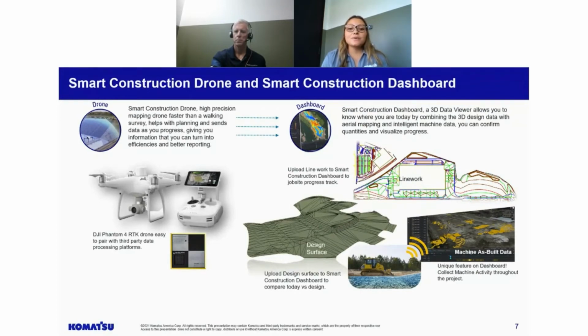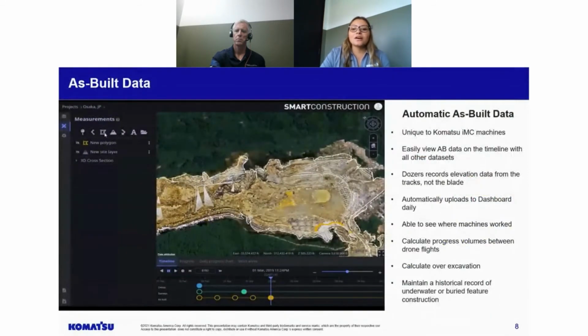So we'll get a little bit more into detail in a little bit, but basically all of these components, the line work, the design surface, the machine as-built data, they're all tied into this cloud, which is our Smart Construction Dashboard. It's the neat thing, it's very easy to interact, it's very collaborative, and once the customer has the drone data, they can just simply bring it in and start interacting with it. So I want to share some of the most typical cases for Smart Construction Dashboard to give you a little bit of a better idea how it actually works on the field.